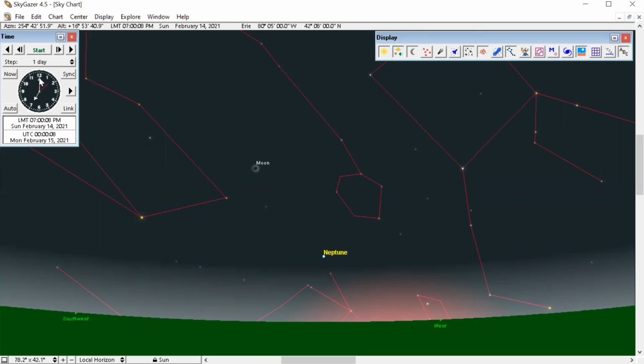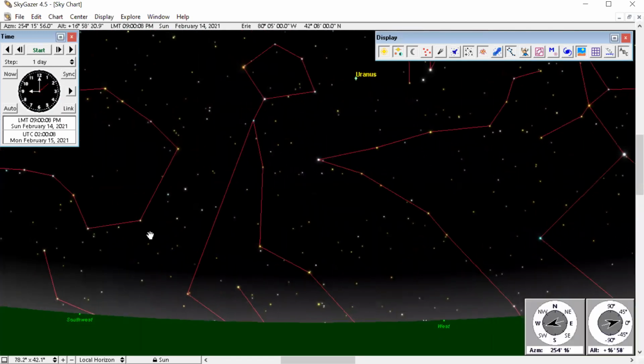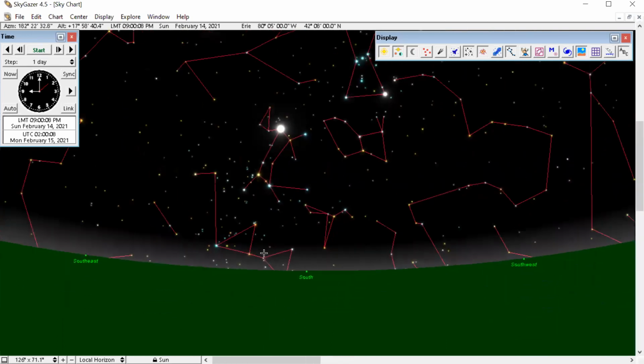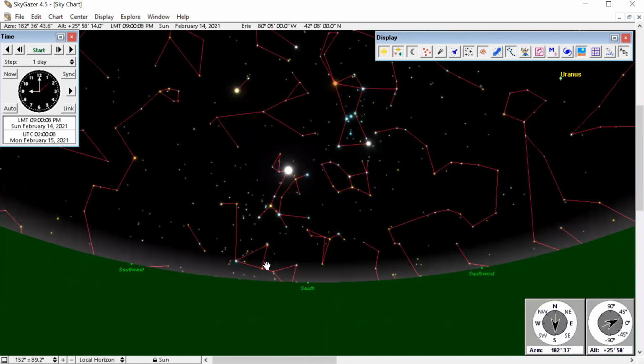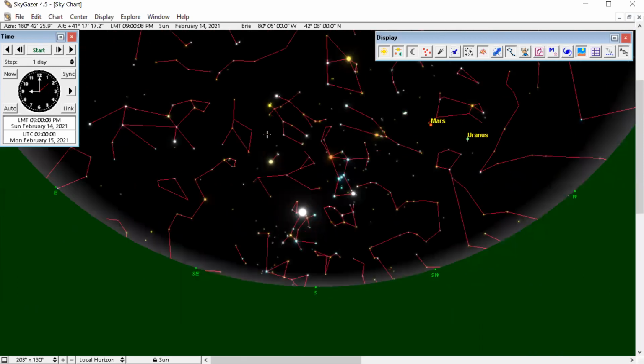But what we're going to do now is move to about 9 p.m. and shift over to the southern sky. And in our southern sky, we have some of those very bright stars that we talked about in the past in our winter circle. But one star that I didn't talk about is this one way up high. And this star is Capella. And this is in the constellation of Auriga.